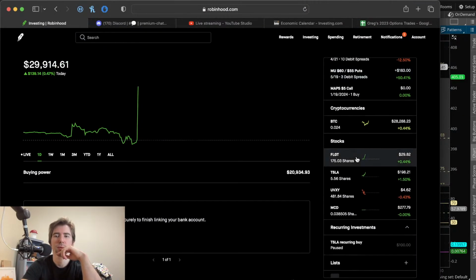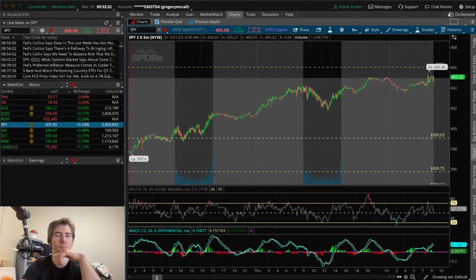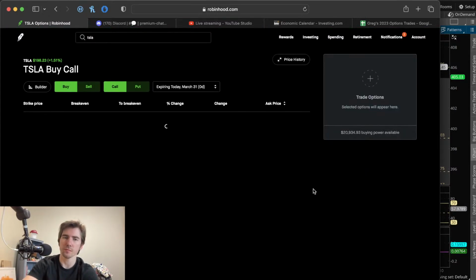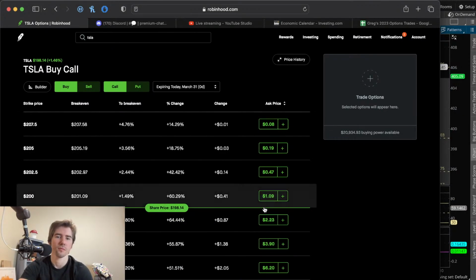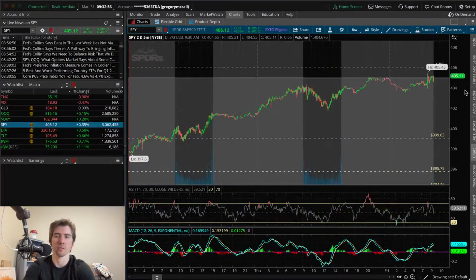All right, let's see what's popping. Looks like a couple of the stocks that I own are doing okay. Fulgent, Tesla are going up. Tesla might reach the 200 level today with this inflation report. Wouldn't be too surprising. So I might even take a Tesla zero day expiration. Let's see. For the 200, you're paying 117 to make 137. That's a pretty good payout.